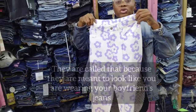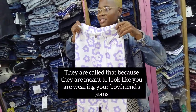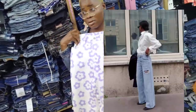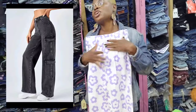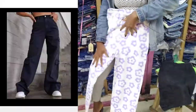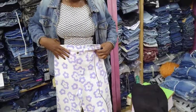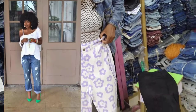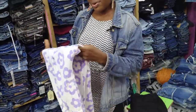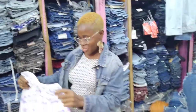Why are they calling it mom's jean? Some people call it boyfriend, and some people call it mama too. Because of the fit, it gives you allowance. It's not tight on you. This is actually what girls are wearing these days. Boyfriend jean.